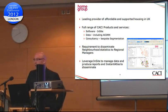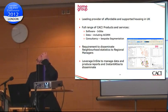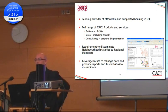They're based up in the northeast, in Newcastle, and they're a leading provider of affordable and supported housing in the UK. And they currently take a full range of our products. So I mentioned Insight before. They take Insight to do spatial analysis and reporting. They take data, including Acorn, and we've completed a bespoke segmentation for them.